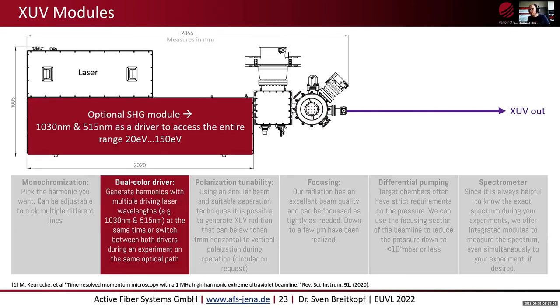We can also provide so-called dual-colored drivers, which means that instead of only 1030 nanometers, you also get 515 nanometers, and you can switch between these two wavelengths, and this allows you to access an even wider range of photon energies. So you can really use one source to cover the entire range from 20 electron volts up to 150 electron volts, which is not necessarily so important for imaging because you want to have a long wave, high photon energy for that very often, but it's important for many other fundamental science applications. And this is really in the same beamline, and you can switch between those quite easily.